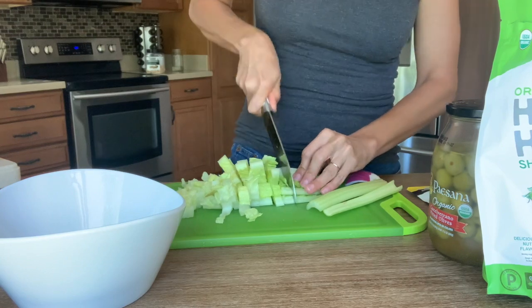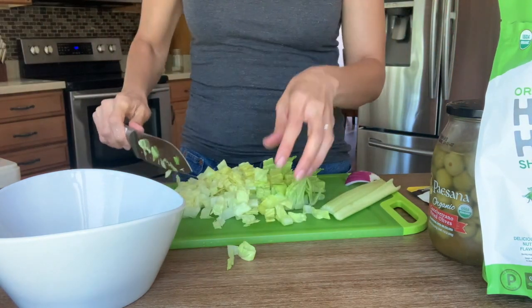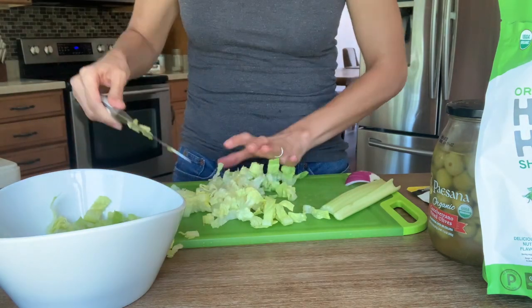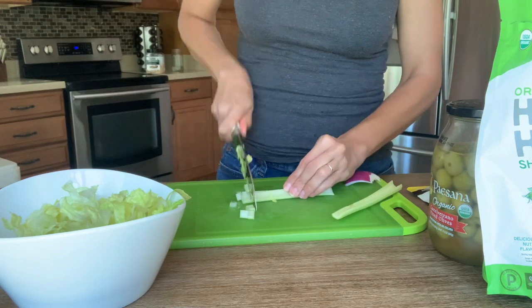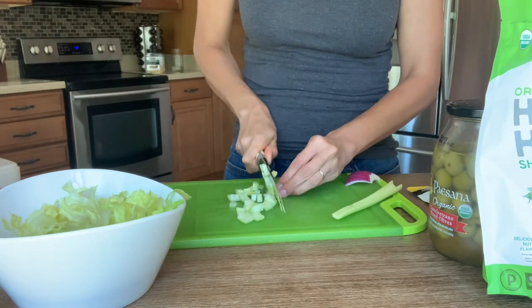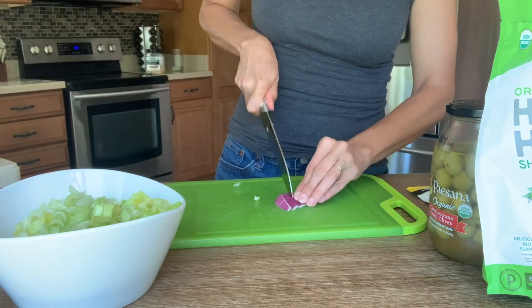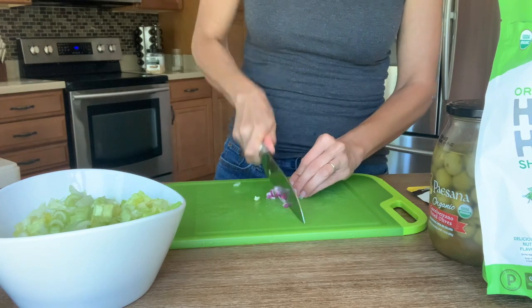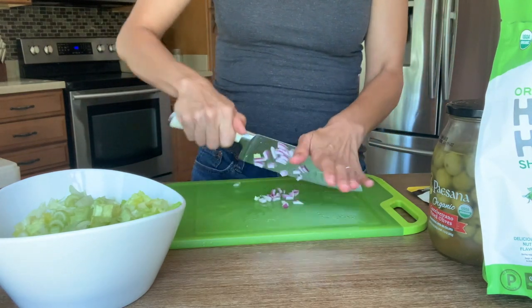So I'm going to make a salad, and I'm just chopping up some romaine lettuce. Everything's been freshly washed. Putting that into the bowl, and then doing a few stalks of celery. Pretty much whatever veggies I have in the fridge, I will throw in. Everything works. I had some leftover onion, so I'm just dicing that finely so I can throw that in there as well.